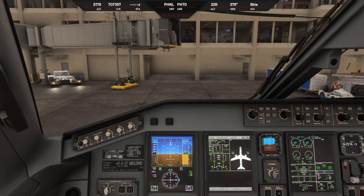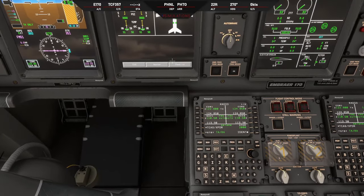All right. One thing to keep in mind is, I believe it's public knowledge, Boris is working, allegedly, on making a sound pack for the 170, 175, so keep that in mind, too. All right, transponder should be in standby, there we go. All right, let's continue with our pre-flight.